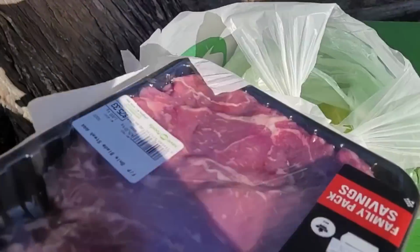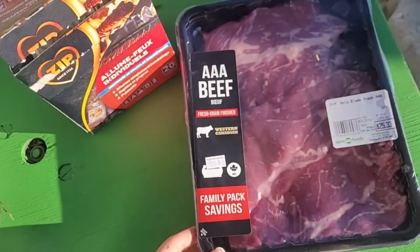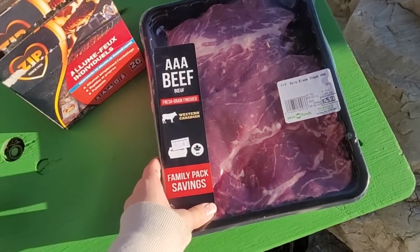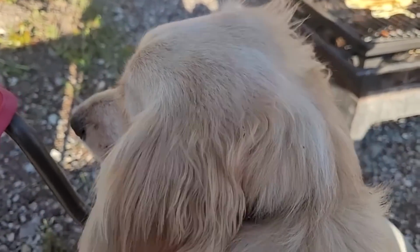Oh, yeah. See the steak. Damn. That's a lot of meat. You're all dirty. My pants are dirty.